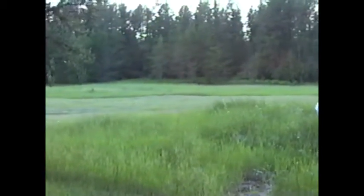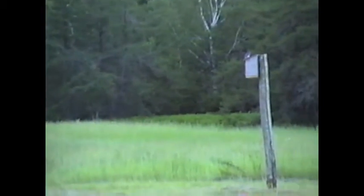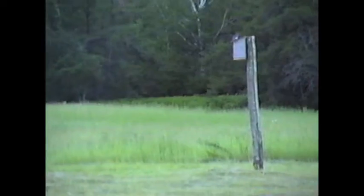Oftentimes we'd see deer out on the field here. There's a road that goes right back in over there. Right in through there. And then there's also another road back in the corner, way down there.